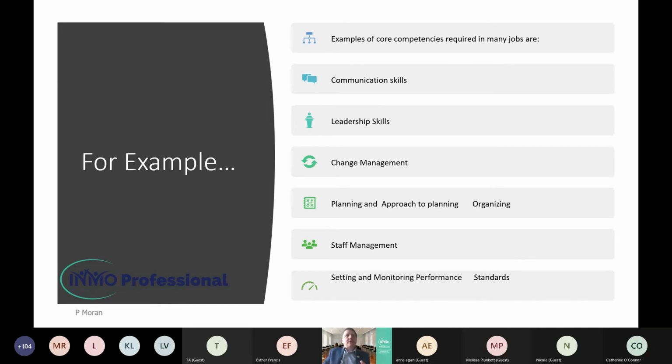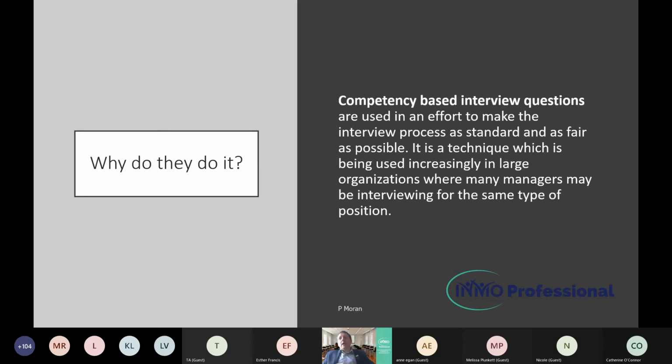Have I said what has happened? What difference did it make? And what do we do next? Or what did I do next? Or what did I learn? They're simple tools. It might be how you've managed staff. That probably might not be as relevant unless it relates to healthcare assistants. Monitoring performance, again, might not be as relevant. So those are the types of domains that they're likely to ask you questions in.